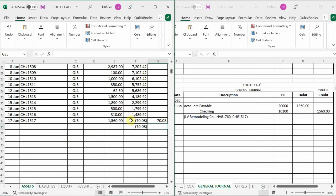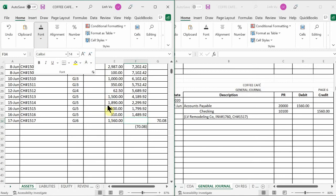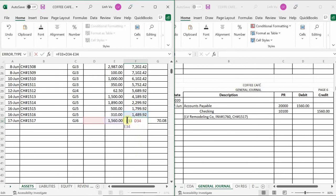And what I want you to do is hide this formula. How do I do that? I'm just going to change the font of my text to be white, so then I don't see it anymore. It's still there. If I double click on it, it's still there. It just doesn't appear because I changed the font to the same color as the background.